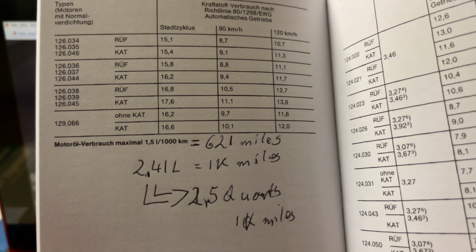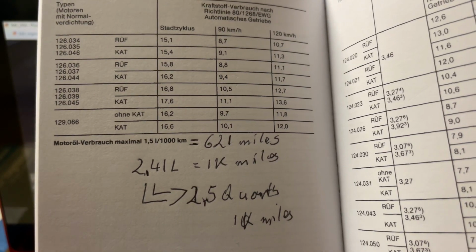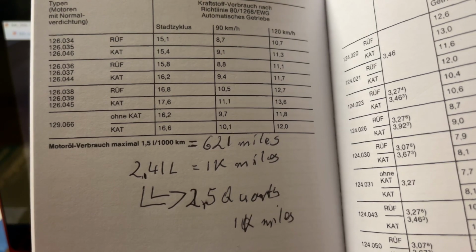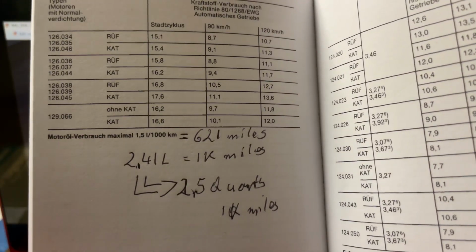So I need about 3/4 of a quart every 500 miles. And I always have a quart in my trunk. I can always check it and fill it up. That should resolve that issue if you ever wondered how much oil you can actually use.